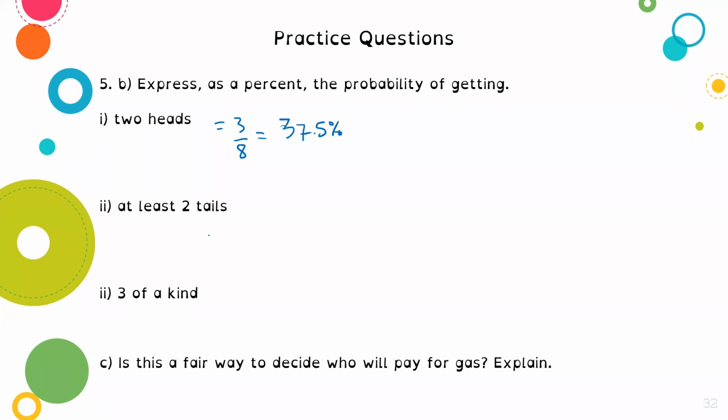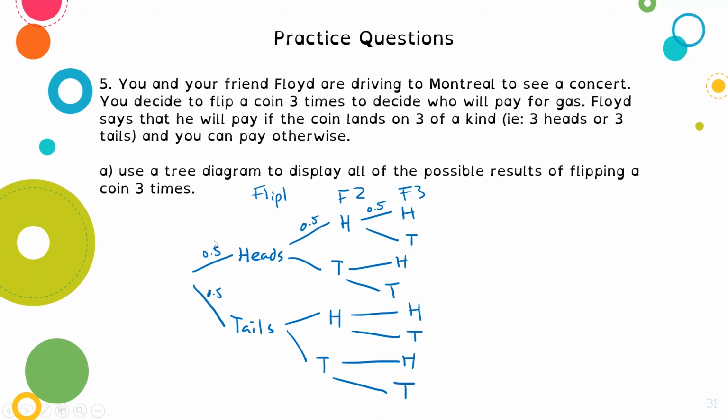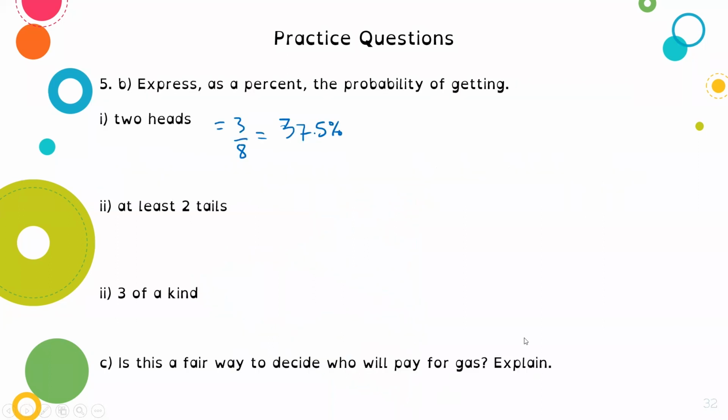Okay, so then what's the probability of getting at least 2 tails? So go back to our tree diagram. And so we have at least 2 tails. So 3 heads is not going to be 2 tails. 2 heads and a tail is not 2 tails. Sorry, at least 2 tails, right? So heads and 2 tails is 1 way. Tails, head, tail, that's 2 ways. Tails, tails, head, that's 3 ways. Tails, tails, tails, that's 4 ways. So at least 2 tails is equal to 4 out of 8, which is equal to 50%.